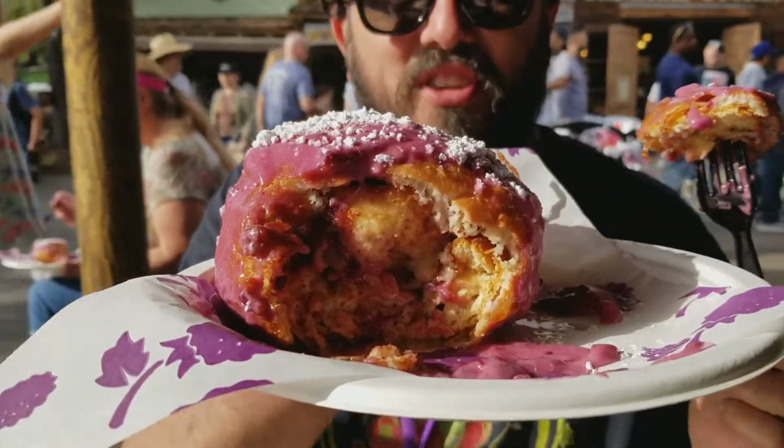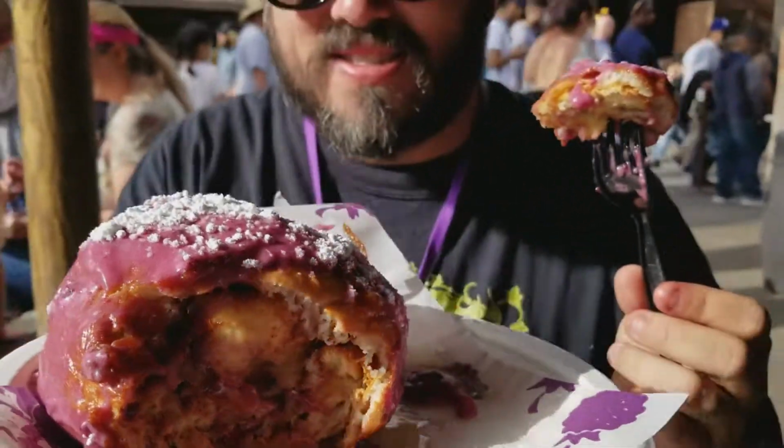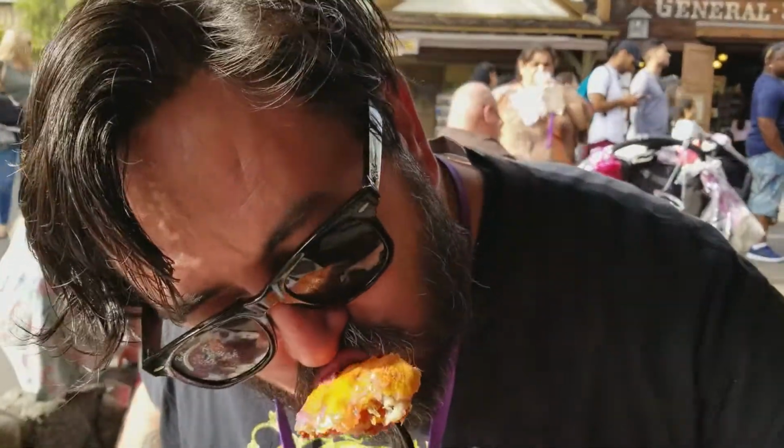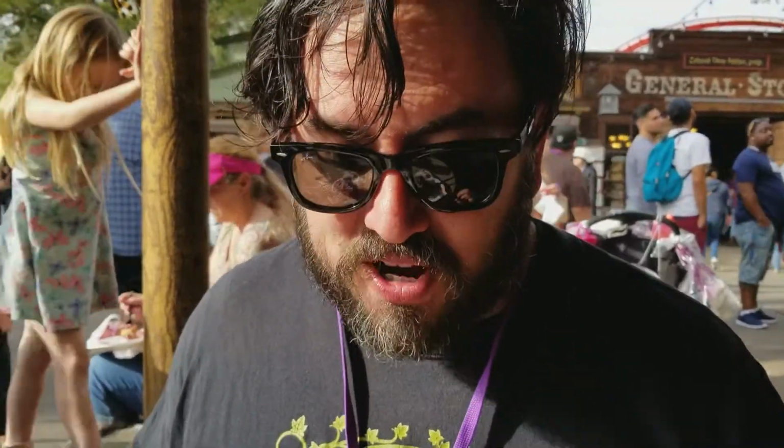Now, before I eat this, I need to show you the cross section. Here we go. Oh my god. It is what it tells you. It's a fun bun. They took a cinnamon roll, took the funnel cake batter that's famous here at Knott's, dipped it in that batter, deep fried it, put some boysenberry sauce on top, and powdered sugar. It tastes so good. This is like inception of a cinnamon roll.